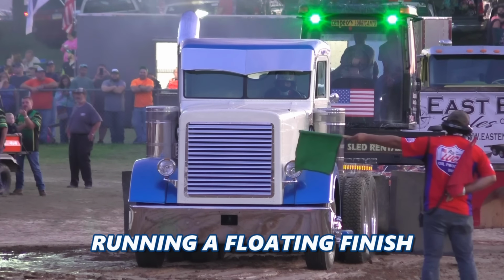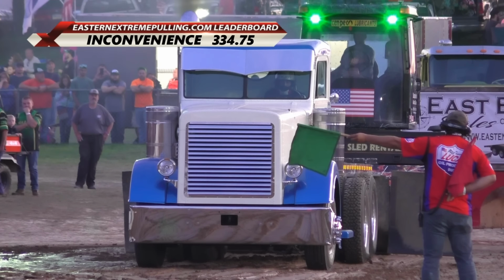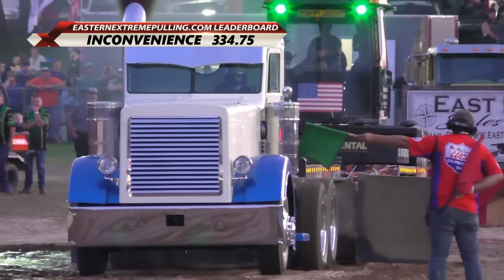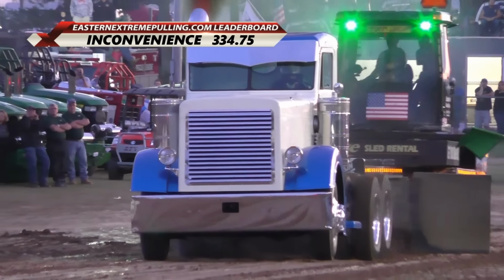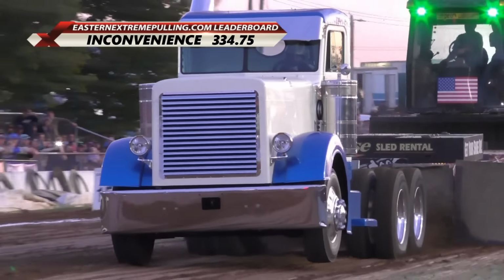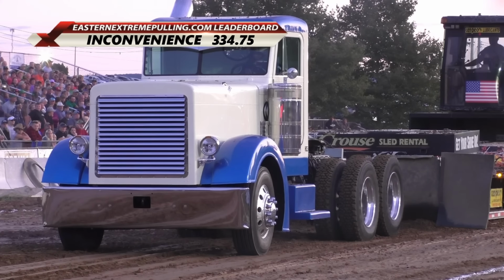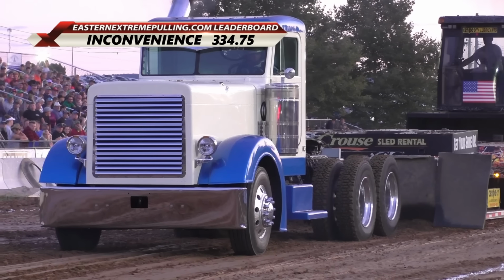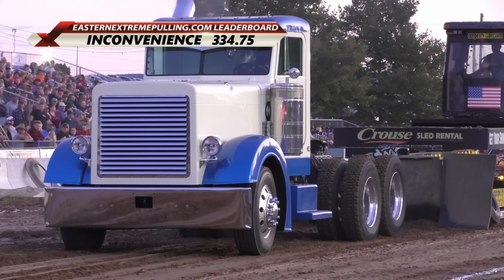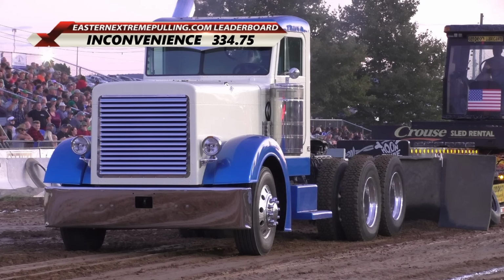Diesel shop down there in St. Thomas area, and this 98 Peterbilt called Last Minute sporting a big Cummins motor. That one wasn't quite as wound tight as it normally is, so it's falling a little bit short, but if you're a Peterbilt and a Cummins fan, I'm sure you like that one. Sporting a KTA 600 Cummins with 1150 cubic inches.